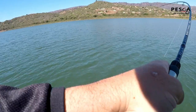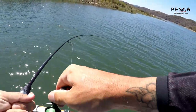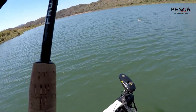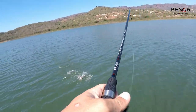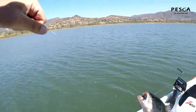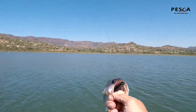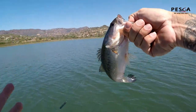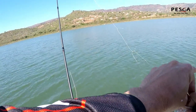There you go, this one's for the electronics boys. 25 foot of water, Fish Tech charts, and this Humminbird 360. Saw that rock down there. I'll keep him coming while he's coming. Oh, not bad, not bad. Got that tickler down. Look at that, man. Let's pop him out there. Not bad.